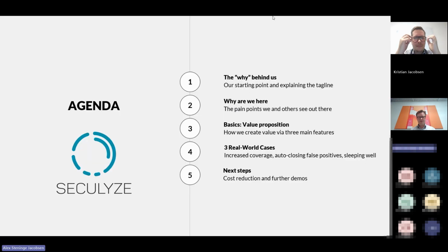This is the agenda for today, for the next 40-45 minutes or so. We'll briefly talk about the why behind Seculyze. What is it we're doing? Why are we doing it? Our starting point, and maybe also a tagline that we'd like to explain. Then we'll talk about why we are here. What is the alert fatigue thing? What are we seeing out there? What are the different numbers and statistics we're seeing?